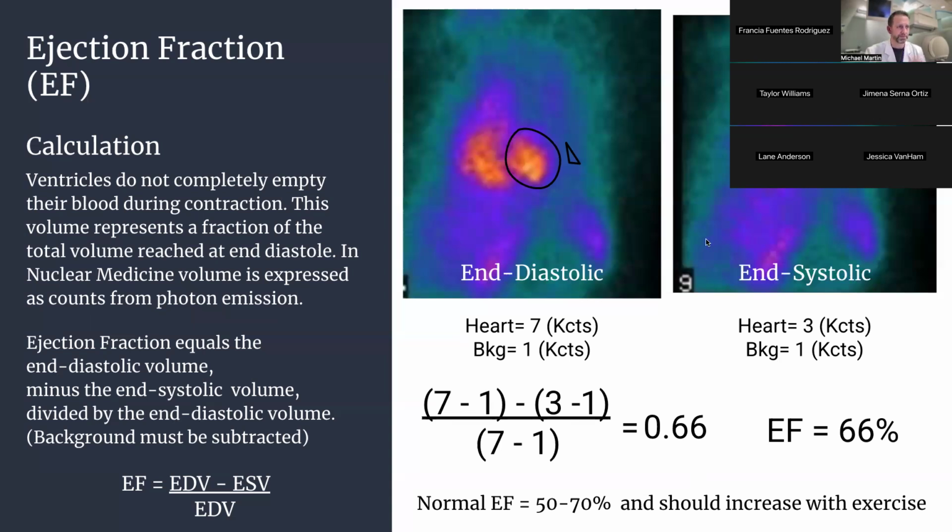Okay, I only ask because I once had a patient with an ejection fraction of 8, and I was just curious how that's even possible. Yeah, that's very low. If you think about it, it would mean the heart's barely going. I would probably question that one to see if it's legit or not. I would probably look at my gating. I would be wondering what happened.